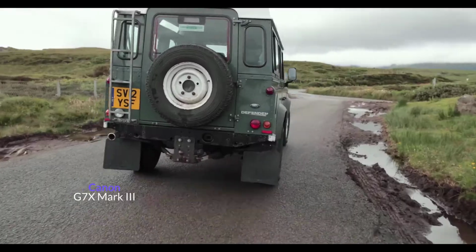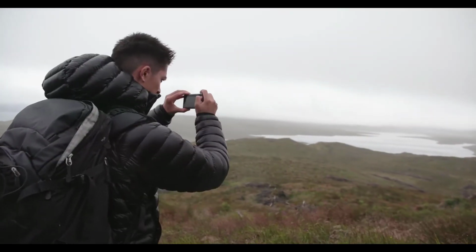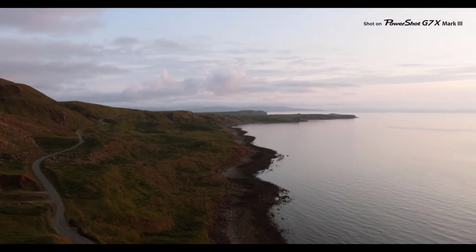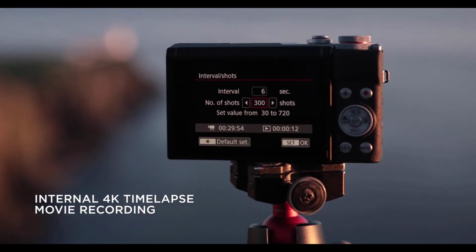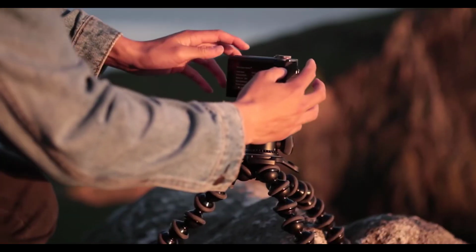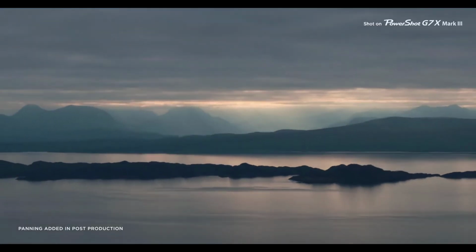Number 2, Canon G7X Mark III. Canon's G7X line has become quite popular, especially among vloggers who want a tiny all-in-one system. The G7X Mark III improves on this tradition thanks to its 4K video options and articulating LCD screen that can flip up to be seen from in front of the camera.